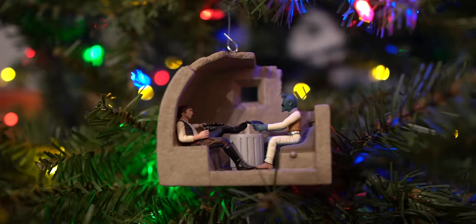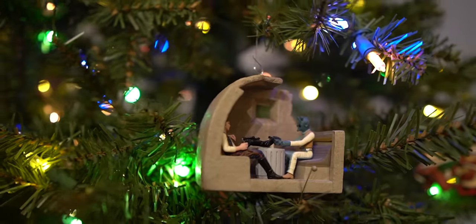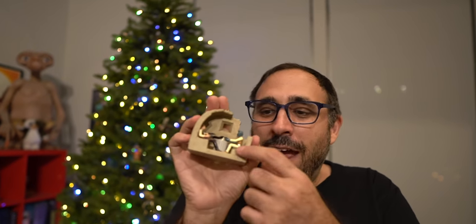I think my favorite ornaments are all going to be Star Wars ornaments, but we're going to start off first with this 2011 Hallmark ornament, Showdown at the Cantina. You might remember a couple videos back, that was me facing off against Greedo in the famous Cantina battle. And this is just awesome. And it actually makes noises. You can press that and it'll go through the scene from the movie.